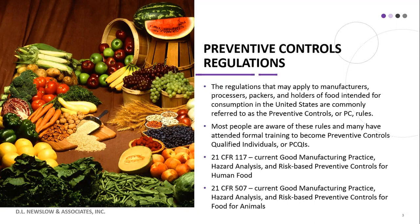So a lot of people are aware of these rules. A lot of people have taken training to become a PCQI, which is an acronym that stands for Preventive Controls Qualified Individual. So under this rule, each facility needs to have a PCQI. They don't necessarily need to be an employee of the facility, but they need to be contracted.